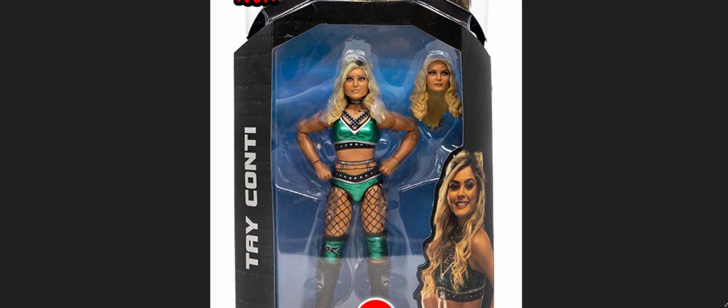Number 4 is none other than Tay Conti from AEW Unmatched 2. If you saw the video that went up on Monday, I do have this figure. You can get a closer look at it in that video from Unmatched Series 2. But this definitely had to go on the list. Two head scans, and both head scans are nailed. One's her first like grinning, and one's her first in a mildly angry face.